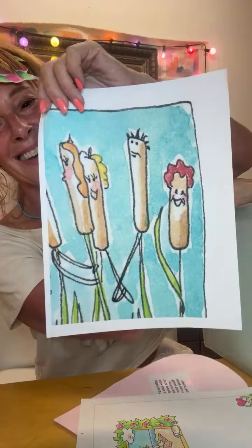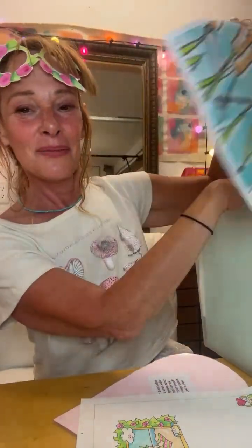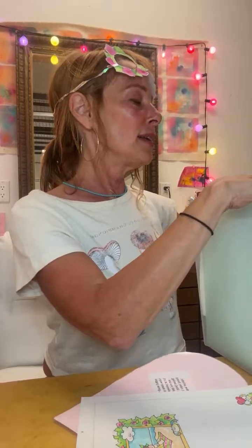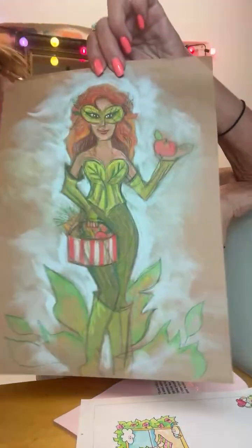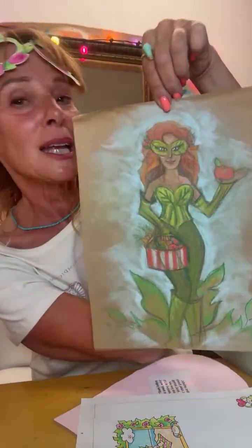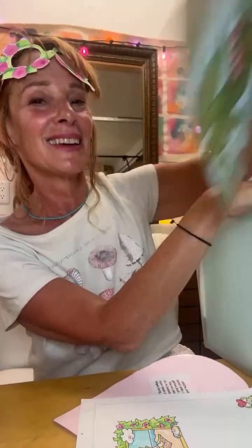These are the cattails. There's a poem for them too. Oh, the big green picture, that is on toned paper, and it was done with probably colored pencils. And obviously, this is a superhero who she would swipe in, and she would take away somebody's unhealthy lunch and replace it with something healthy.